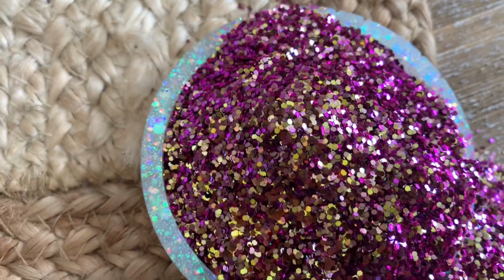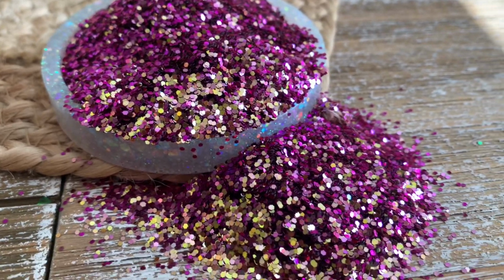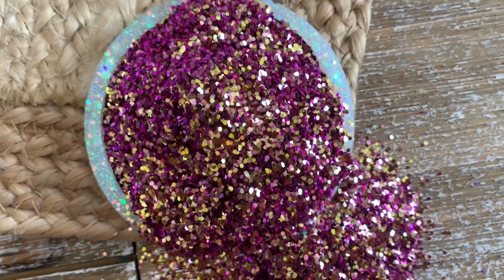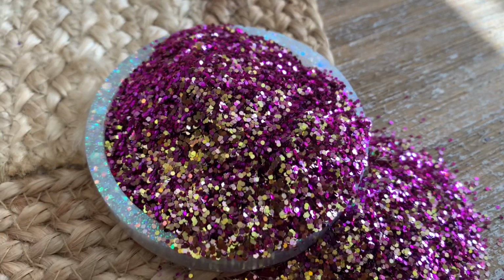Now we have Magic. Now this glitter shifts predominantly between a magenta or a purple color and gold. Now this is quite a stunner when you look at it, because either it looks straight gold or it looks straight magenta, all depending on which angle you look at it.